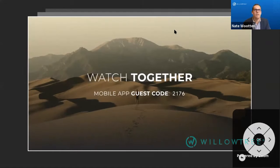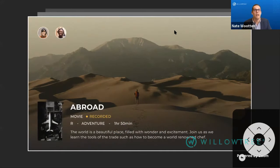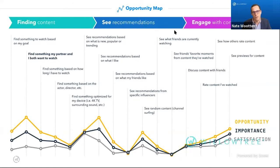We started mocking up different experiences that it might look like for you and your partner to sit down and watch something together. So let's pretend we sit down on my account, the guest comes in, enters a code, we're both authenticated, and we then see curated content that meets both of our needs. So that's an example of an opportunity score that was high.